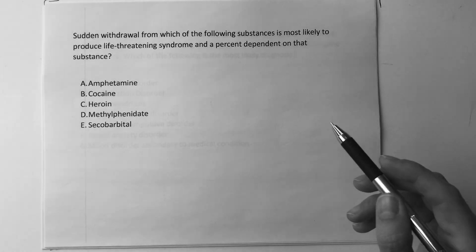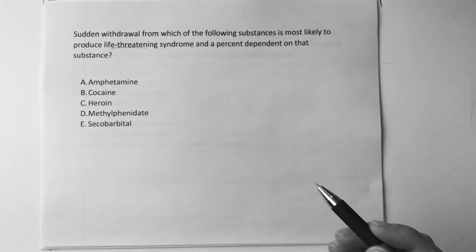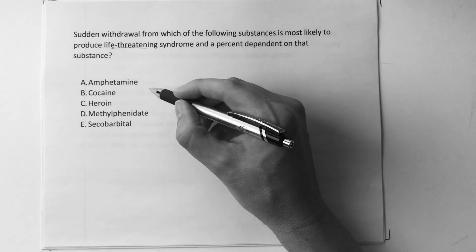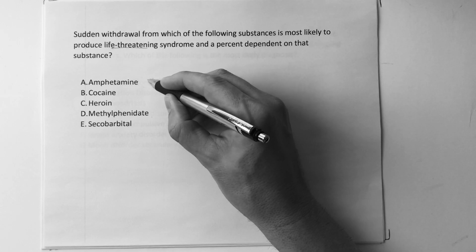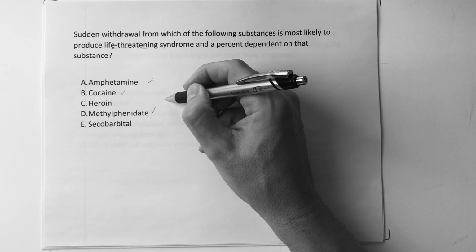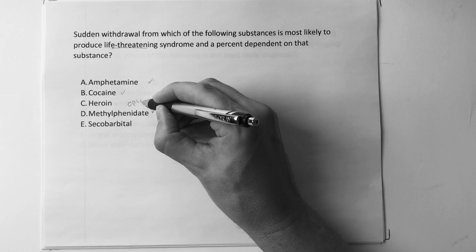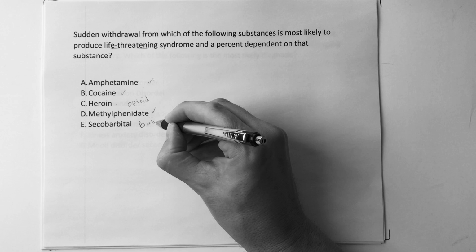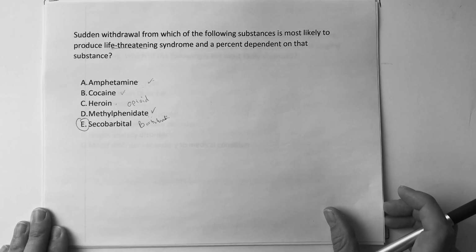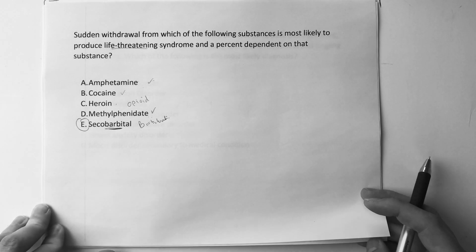Okay. This one says, sudden withdrawal from which of the following substances is most likely to produce life-threatening issues? And again, this isn't really a teaching point. This is strictly memorization. But if you didn't know how to handle this question, you can tell that this answer choice is a stimulant, and this one is a stimulant. So those are all relatively the same option, but it appears that you have heroin, which is an opioid, okay, and then you have this barbiturate. In between those two, you're going to know that it's the barbiturate, and you have to watch out for it. I don't think they can use certain terms like Percocet or anything like that.